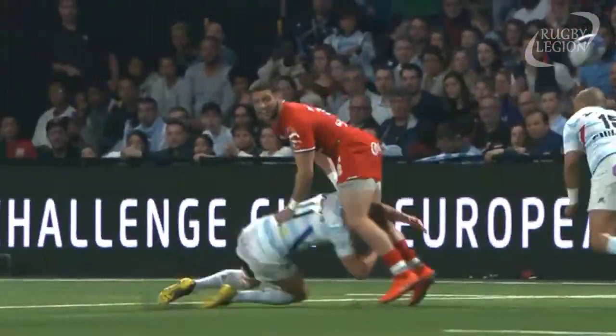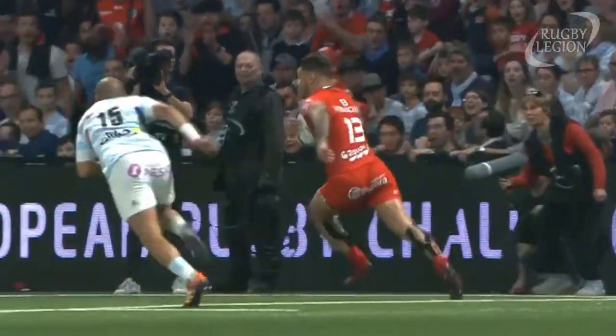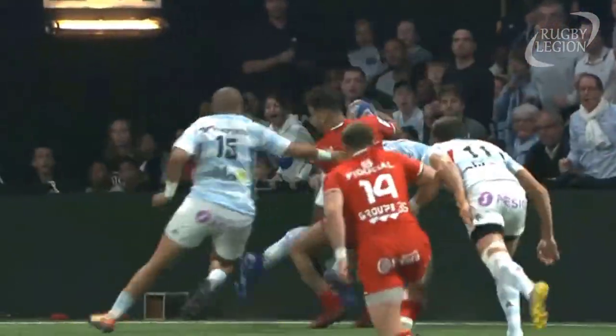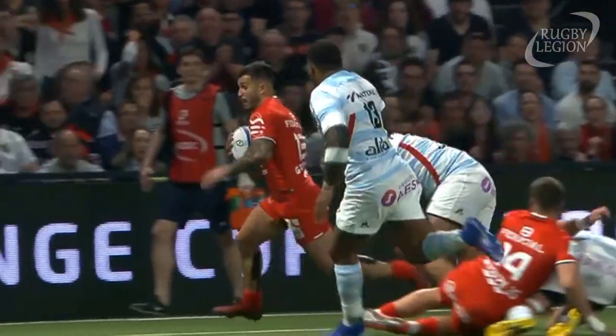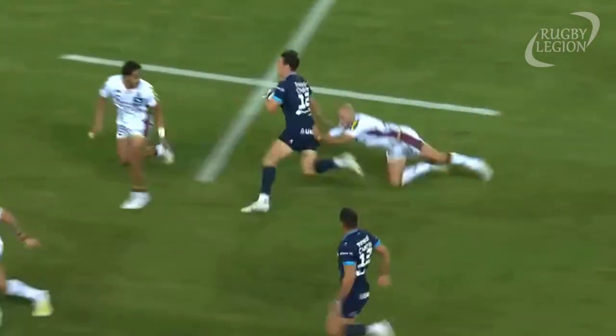Create a new point of difference. Look at that. That is sumptuous. Sozan, who came in for Uge, from Montpellier, and everything they're trying seems to be working.